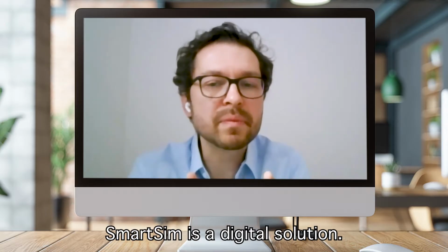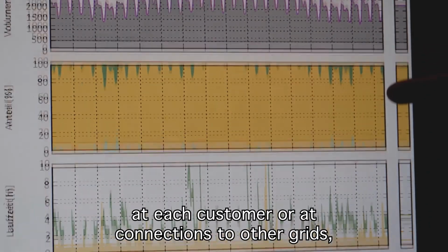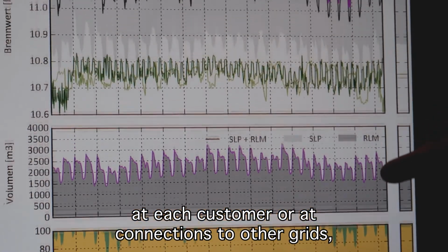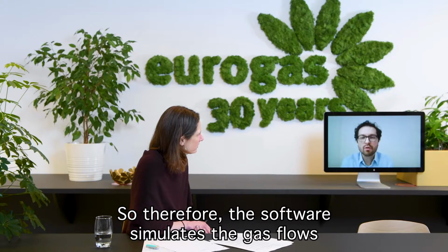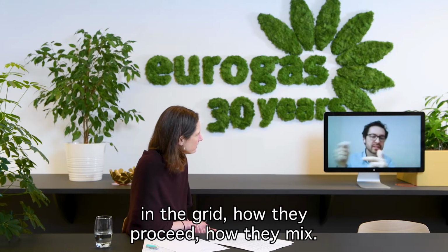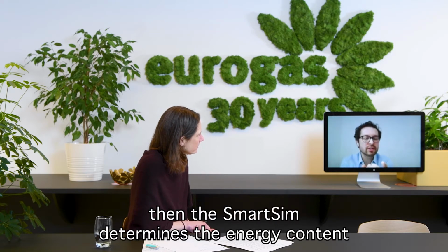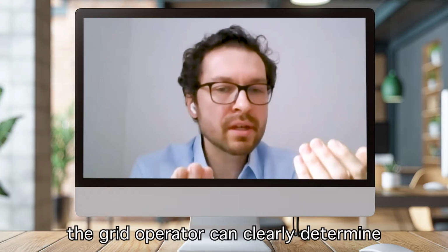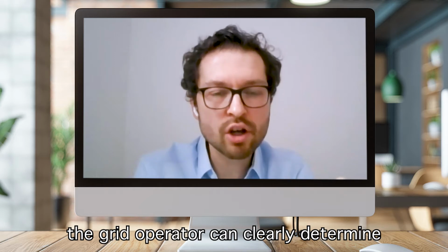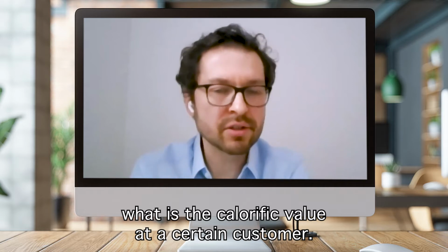Can you explain how your technology enables this to happen? SmartSim is a digital solution. Instead of measuring the energy content at each customer or at connections to other grids, our software SmartSim calculates how different gases in the grid mix. So therefore, the software simulates the gas flows in the grid, how they proceed, how they mix, and in a second step, SmartSim determines the energy content at each point of the grid. With that information, the grid operator can clearly determine what is the calorific value at a certain customer.